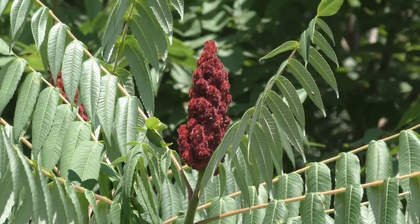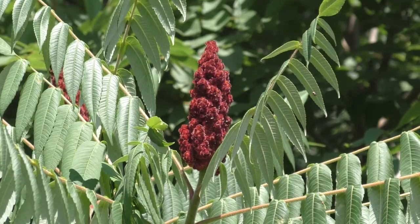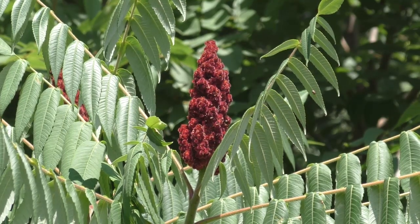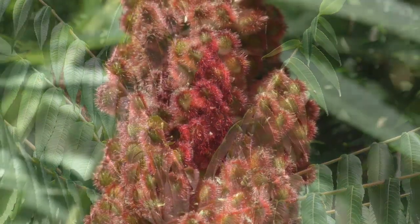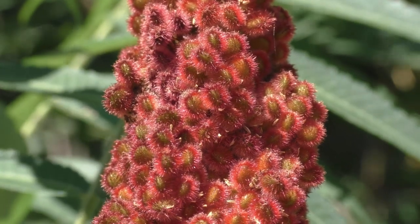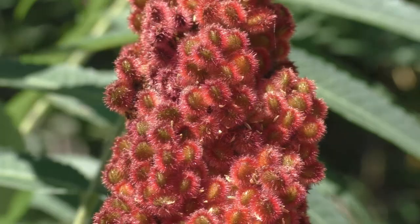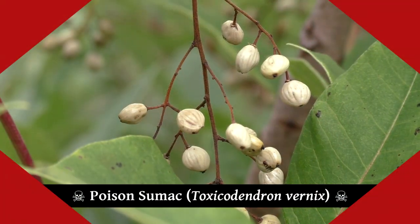Another legendary wild food is sumac fruits. And when I say sumac in this video, I'm referring to species in the Rhus genus, and I'm absolutely not referring to poison sumac of the Toxicodendron genus. Now, confusing the fruits of these species is highly unlikely, as the edible ones are red and hairy, and the poisonous ones are white and hairless.